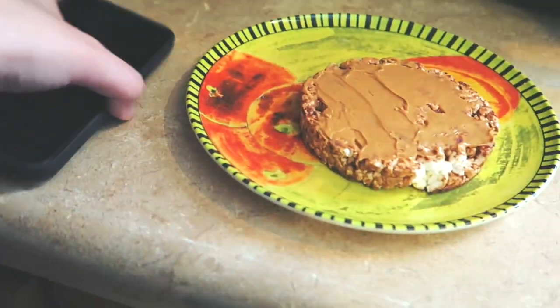Guys, so I have my breakfast right here, and I just have like a chocolate rice cake, and I put peanut butter on it, and I usually eat breakfast in my room, so that's where we're gonna go right now, and I'm just gonna eat my breakfast.